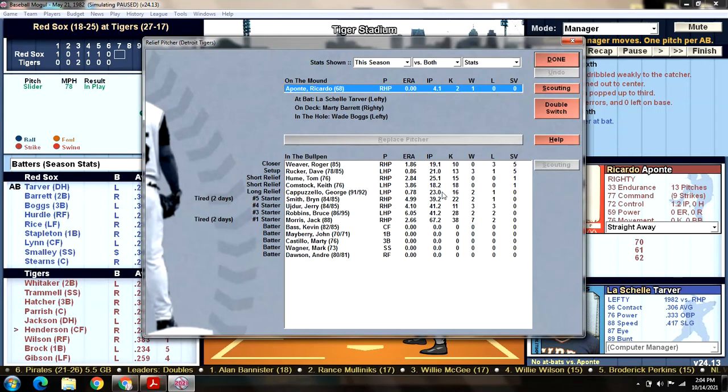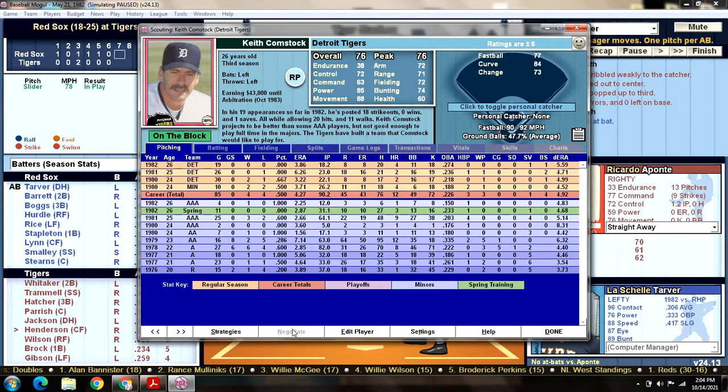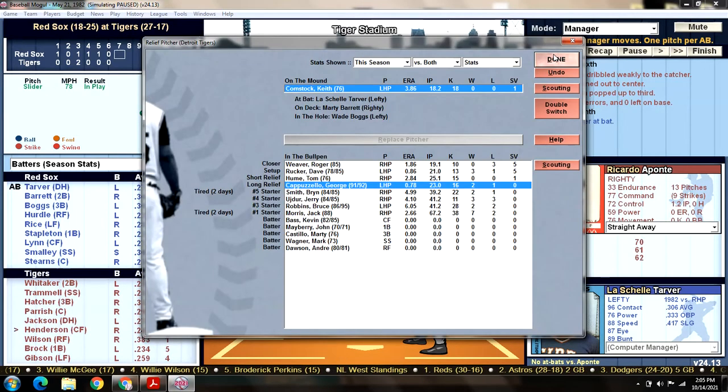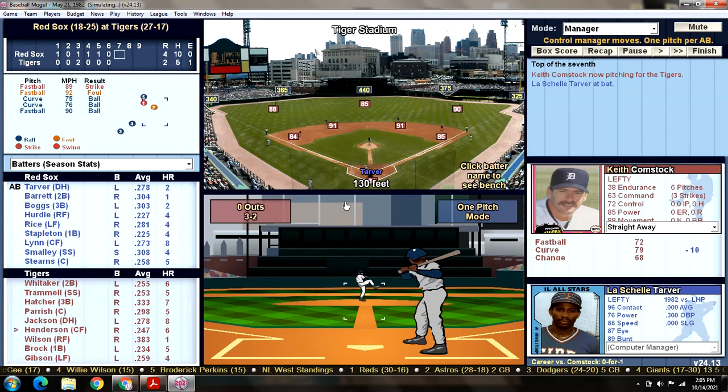Okay, so we're going to bring in a left-hander for sure, and it looks like it's going to be Keith Comstock. We're going to bring him in because he's pitched the least amount of innings so far. He's given up 4 home runs, though, in 18 innings pitched. Opposing batting average is .274 against him. He's got a save. And he's going to face Shelley Tarver, who does not have a hit versus left-handers.